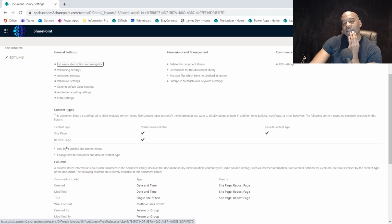Since then, what Microsoft has done, and if you're having problems with the video, this is probably the reason why, what Microsoft has done, they force you to bring down the entire base content type that has those columns associated with it. Whereas before, they would push that base content type to each and every site collection. But now you have to explicitly bring in that content type in order to use the columns.